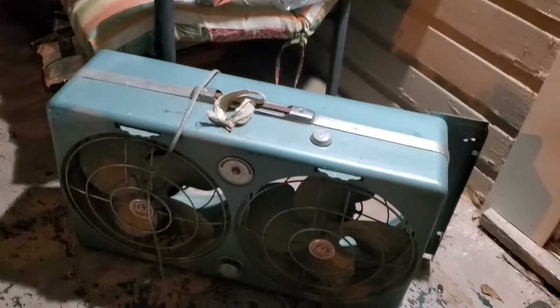Then we got this vintage fan right here. I got a week ago. And the switch just came out.